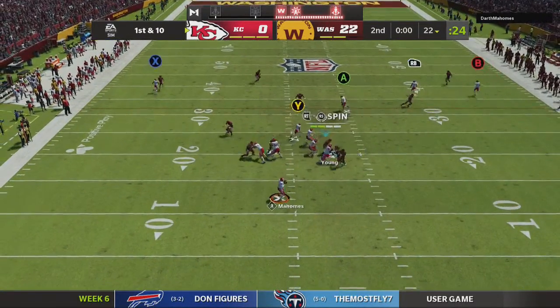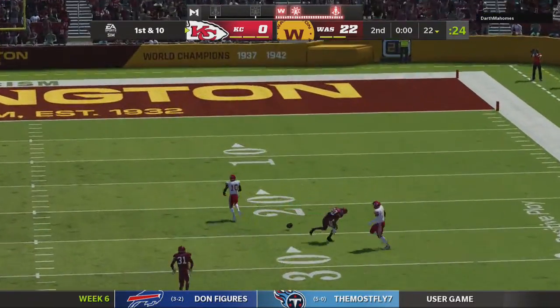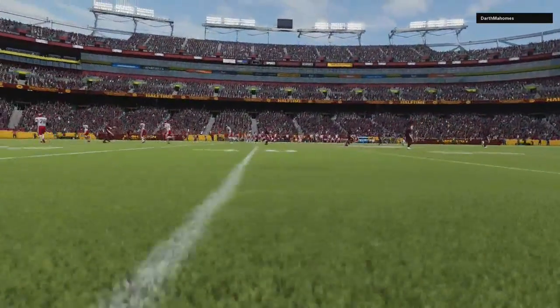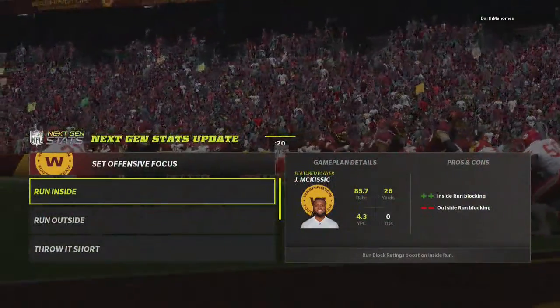Final shot before the half from Mahomes. And going deep for Hill. And that is incomplete. Took a shot there on 1st down, but he couldn't reel it in. So we've reached halftime here in our nation's capital with the Washington football team on top.